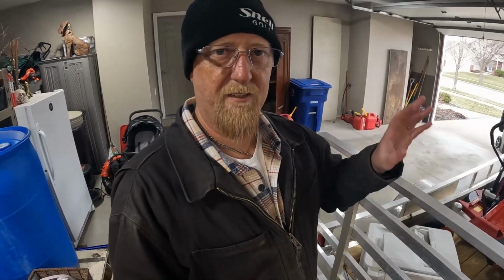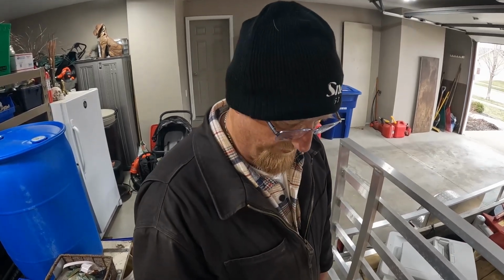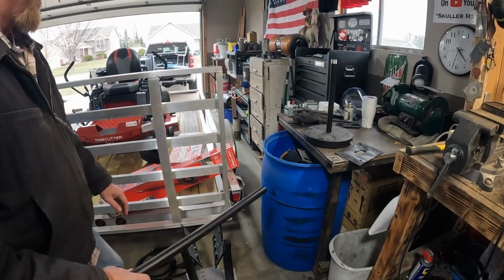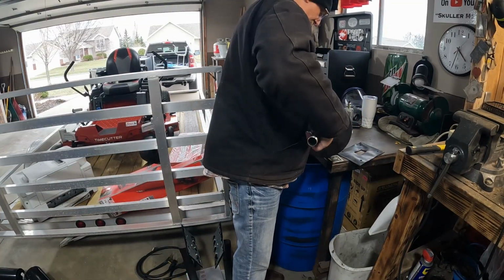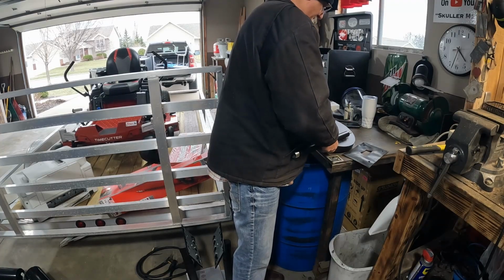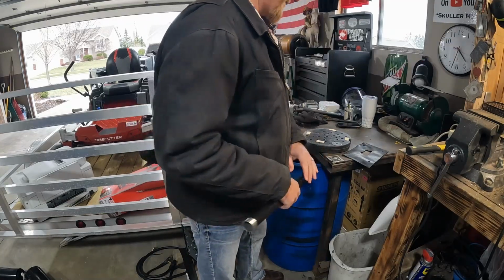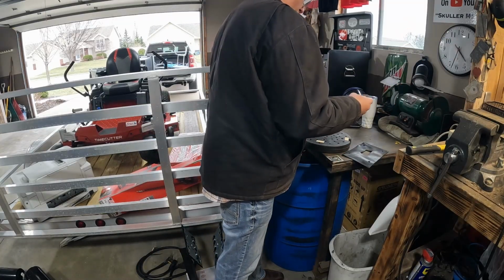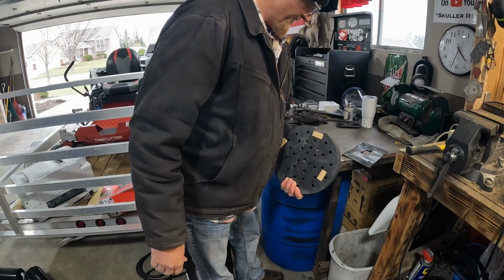And I'll tell you too, it's nice when you take everything to the recycle center and you got all empty bins, and then you start putting stuff in the bins again so that they're not empty. Nothing worse than having empty bins. The rest of that lamp in here. Okay, so there you go. It comes off pretty easy. Steel, big old washer, and then just plastic weight. Chuck that.